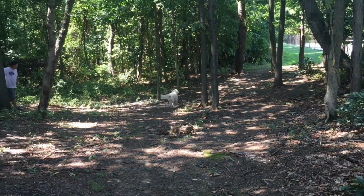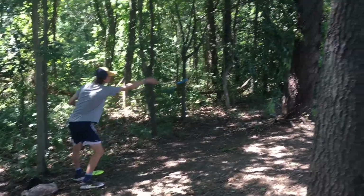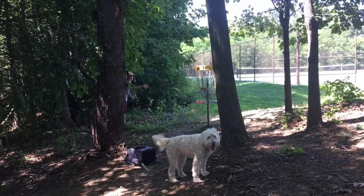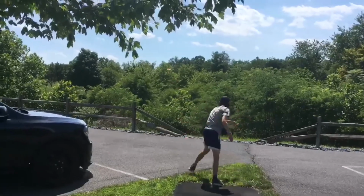I lay it up, it gets knocked down. Yeah. But that's not as far from the basket as it looked. And I putt in for 4. Get it. Oh. Matt can't make the birdie happen, but he does end up parring.